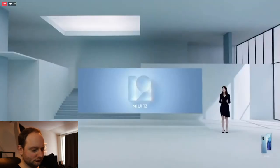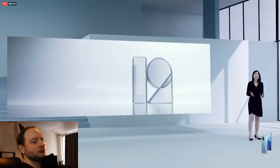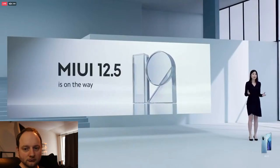Last May, we released MIUI 12. MIUI 12 was yours alone and features tons of different advancements like a new control center and system optimizations. Now, you can start getting ready for MIUI 12.5. This is an intermediate update based on MIUI 12 with a focus on system optimizations.